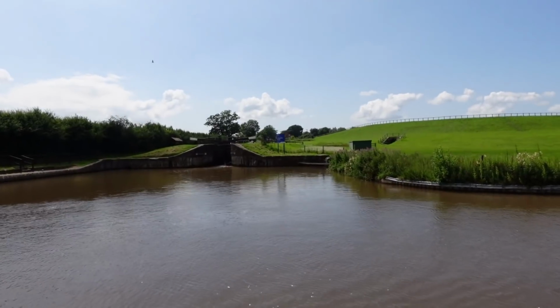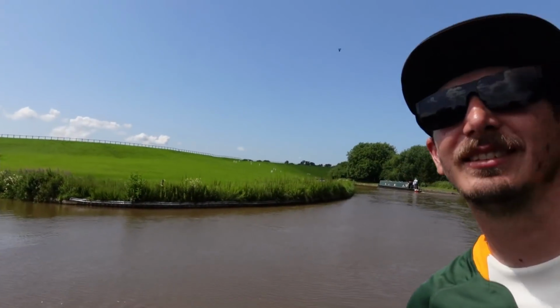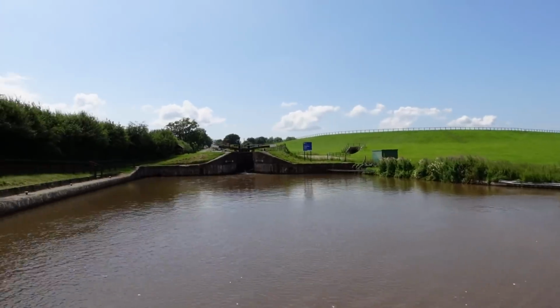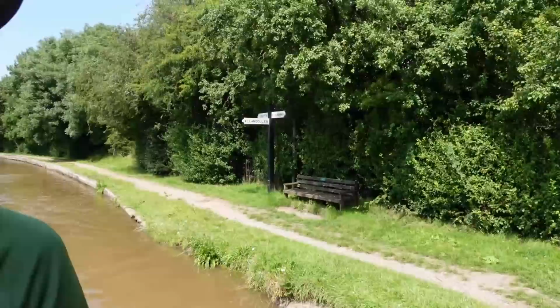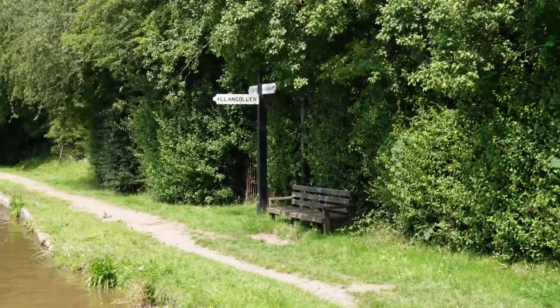Entrance to Llangollen, I think that's how you say it, canal. Llangollen. Say it again? Llangollen canal, I think. Hey, you speak Welsh so nicely. Hidden talents. Llangollen canal. I missed the sign now. Dang it.